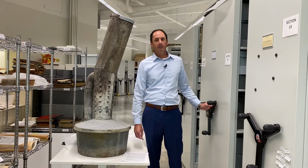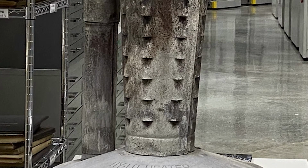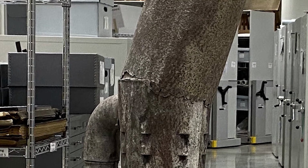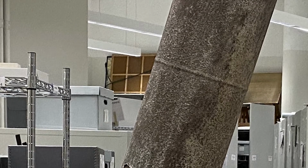trees during Florida freezes. The way the heater worked was you would put fuel in the bottom of it and you would keep it lit. And there was especially a concern of keeping trees warm at night because, of course, temperatures plunge in Florida at night during freezes. So a lot of times you would see these used during the evening hours.